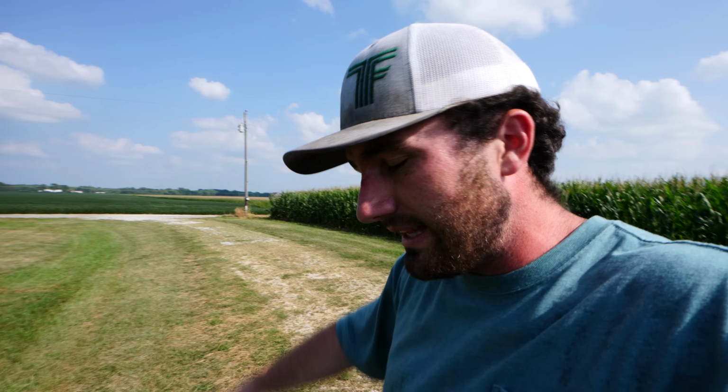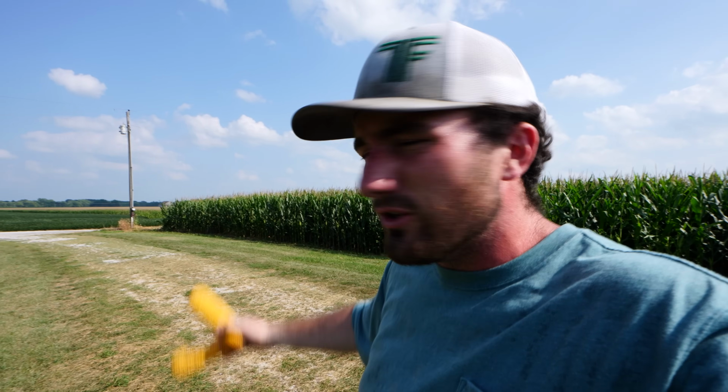The soybeans, I mean, this heat can't be helping them in late August and the lack of rains, but at the same time, who knows with soybeans? Sometimes they can look terrible and yield great. Other times they can look great and yield terrible, so really no predicting them.